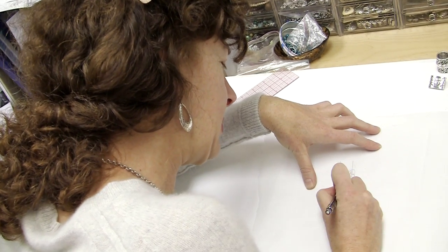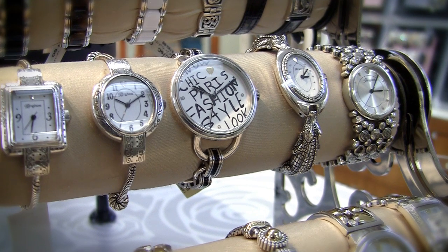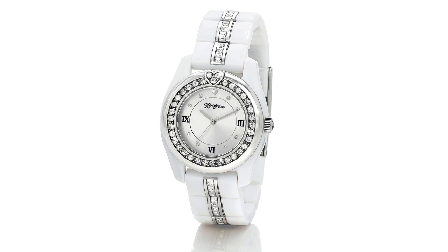It takes months for a timepiece to go from design to production and make it into one of our fine stores, but the end result is well worth the wait.